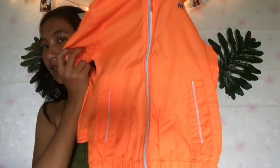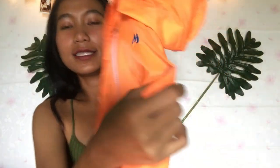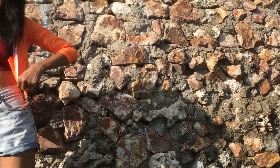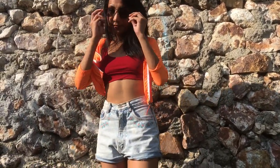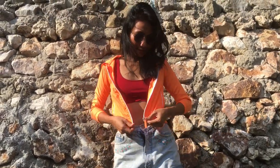And then the third one is another little orange garment. Oh, I can't maybe get it in my hand. Very neon design. And it says it's M. When you open it, it's actually small. Let me hold on. You can see my body, right? I'll try it on so you can see how it fits me.